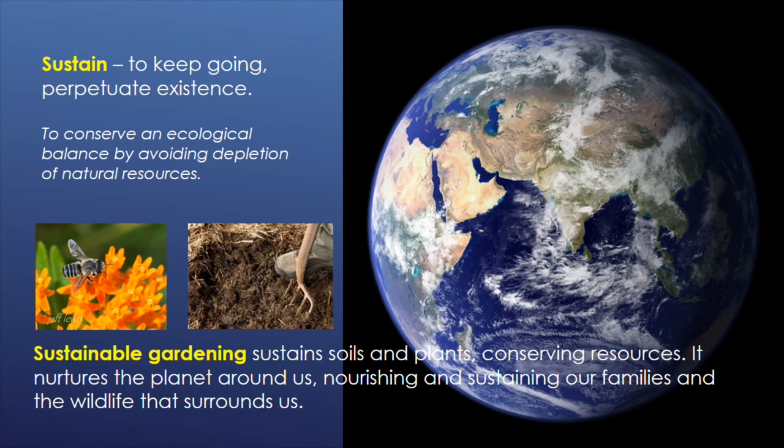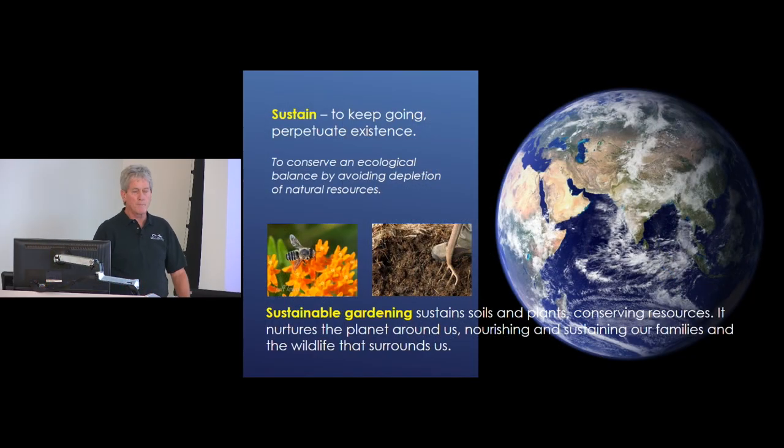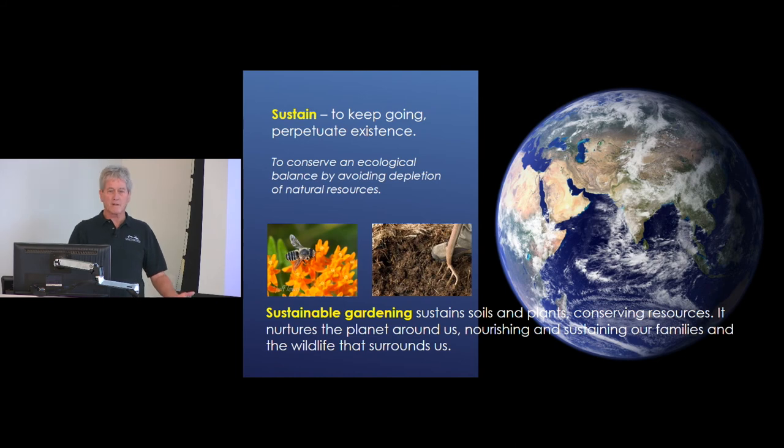So, sustain means to keep going, perpetuate existence. Sounds like a good thing, doesn't it? To conserve an ecological balance by avoiding depletion of natural resources. We're basically looking after Mother Earth here and trying to give something back to the environment, because you know humans are bad about taking from the environment.